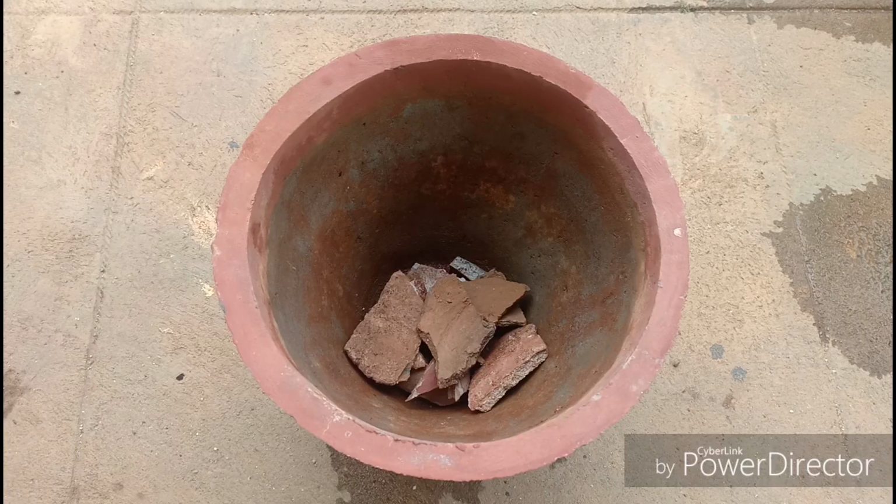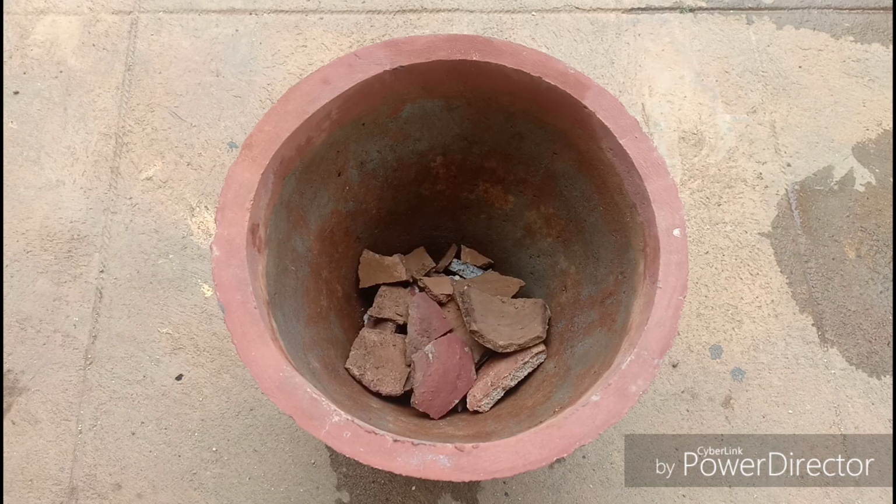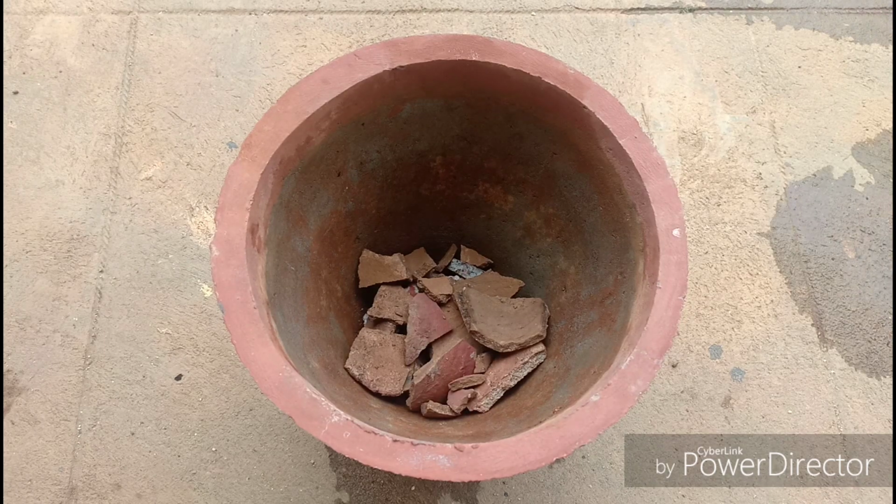So as usual, we will be using drainage materials at the bottom. Remember, just because the pothos can grow in water doesn't mean that it likes overwatering. It likes the soil to be well draining, giving its roots the chance to breathe when grown in soil.